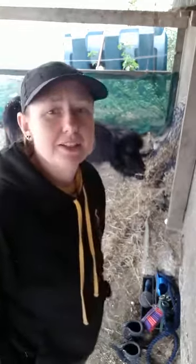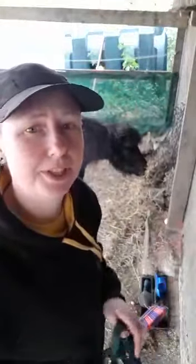What we're going to do in a minute is put Bambi's head collar and lead rope on, which is this. And we're going to tie her up and we're going to do some grooming while she's eating.